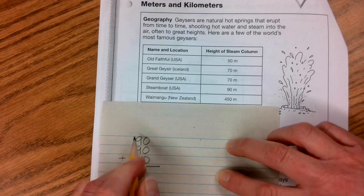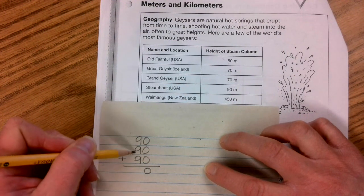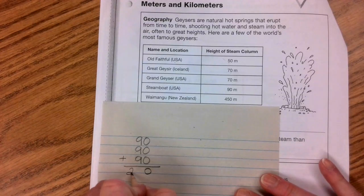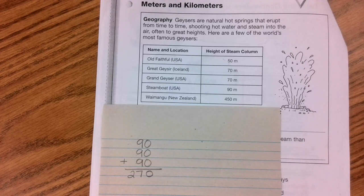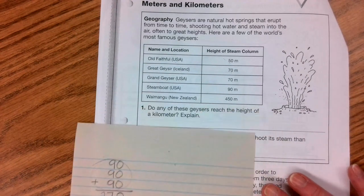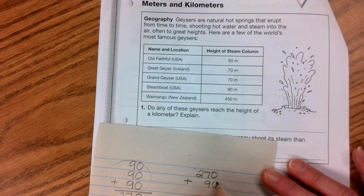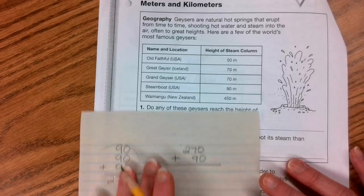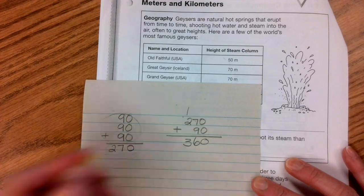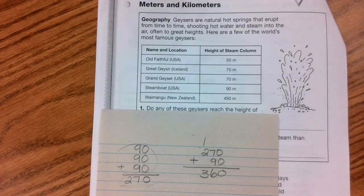Let's add up those 3 90s. We have 0 plus 0 plus 0, and 9 plus 9 plus 9. So 9 plus 9 is 18, and then 18 plus 9 is 27. So we have 3 90s, and we're at 270, so we're not to 450 yet. So let's add another 90. This is our 4th 90. So 0 plus 0 is 0, 7 plus 9 is 16, and 1 plus 2 is 3. So 4 90s, 90 plus 90 plus 90 plus 90, is 360.